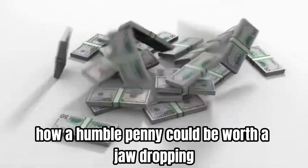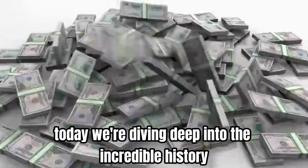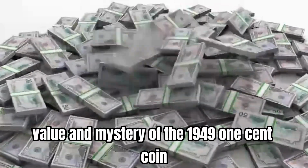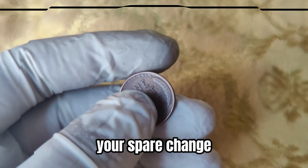Have you ever wondered how a humble penny could be worth a jaw-dropping $37 million? Today, we're diving deep into the incredible history, value, and mystery of the 1949 1-cent coin. Stay tuned because what we're about to uncover might just make you want to dig through your spare change.